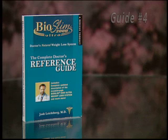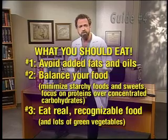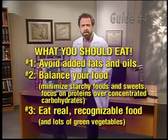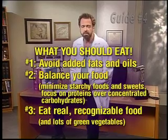Again, there's a lot more about all of this information in the reference guide. If you want to read up about this further, just look it up in this book. So now you've seen the 3 basic concepts of the BioSlim Food Plan. The key points should be on your screen right now. I just have a couple of other points that I want to make before we leave the whole issue of eating.